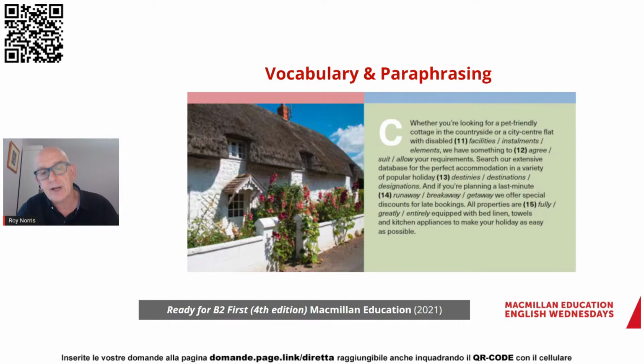And you're incorporating a little bit of work. It doesn't have to be the whole thing. Notice there are 15 questions. This is just the last 5. You don't have to do it for the whole thing, but you can do a little bit of work on paraphrasing to build up their confidence in this very important skill. It doesn't have to be all the time. This is just a way you can incorporate it.